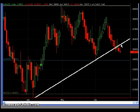So we might look to enter just at the previous support line, which should now act as resistance, with a stop maybe 50 to 75 pips above that line. So during tomorrow's report, hopefully I'll have some more concrete evidence as to, certainly not which direction the pair is going to move, but maybe a favorable risk to reward setup.